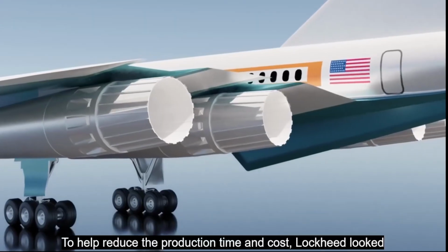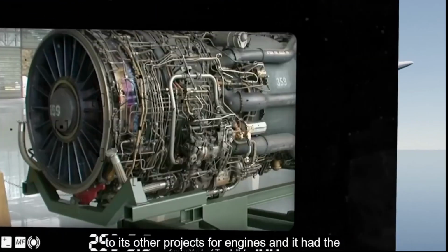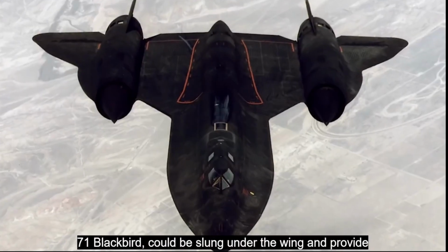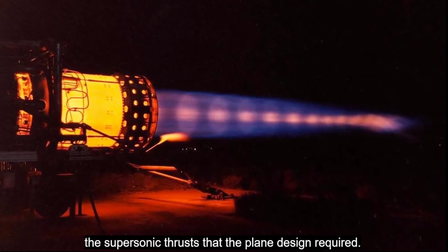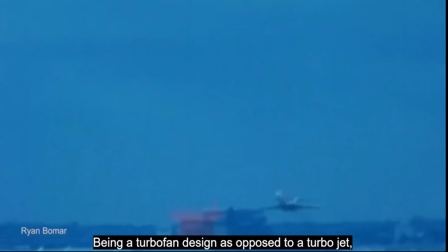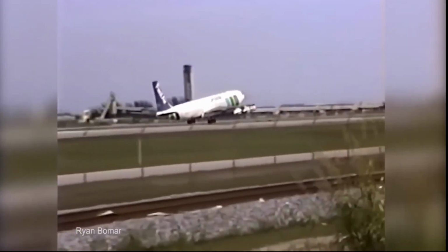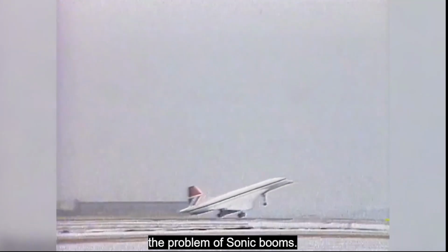To help reduce the production time and cost, Lockheed looked to its other projects for engines, and it had the perfect one. The Pratt & Whitney J58, famously used on the Lockheed SR-71 Blackbird, could be slung under the wing and provide the supersonic thrusts that the plane design required. Being a turbofan design as opposed to a turbojet, it would require no afterburner to get into the sky and would be significantly quieter. Speaking of noise, the plane would also try to tackle the problem of sonic booms.